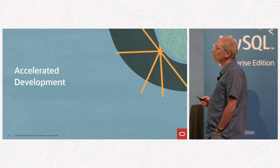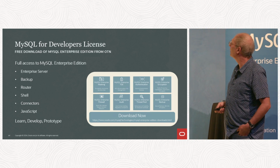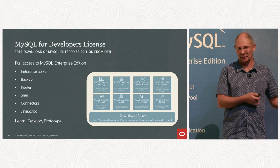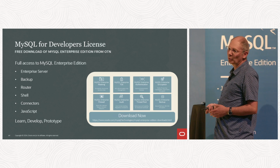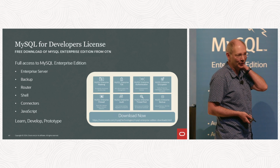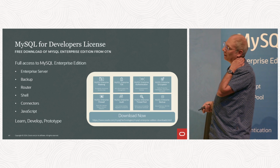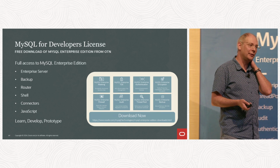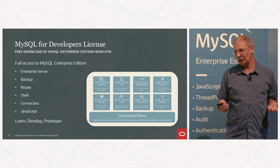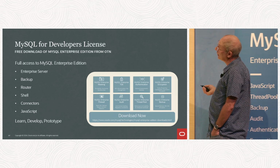Accelerated development, so a few moments on the developer side, which is obviously very important as well. MySQL Enterprise Edition has a lot of functionality that's not necessarily in Community Edition. At Oracle, ever since the early 90s, about 30 years or so, we have OTN, Oracle Technology Network, and all Oracle products have always been available as a free download for developer use. Anyone can download the Oracle database or any other product and use it for developer purposes for free, with all the functionality included. And so we finally added MySQL to that as well.